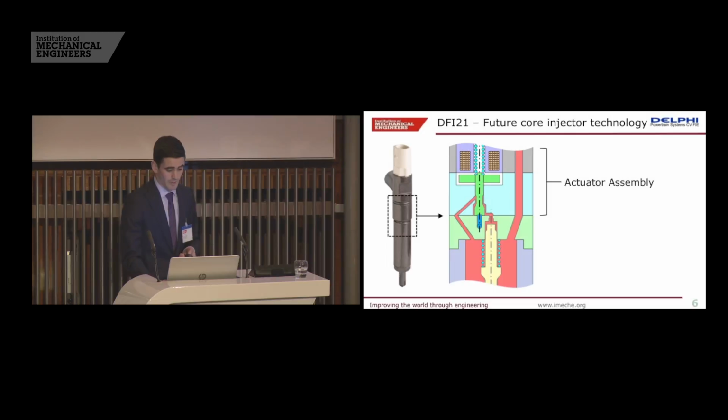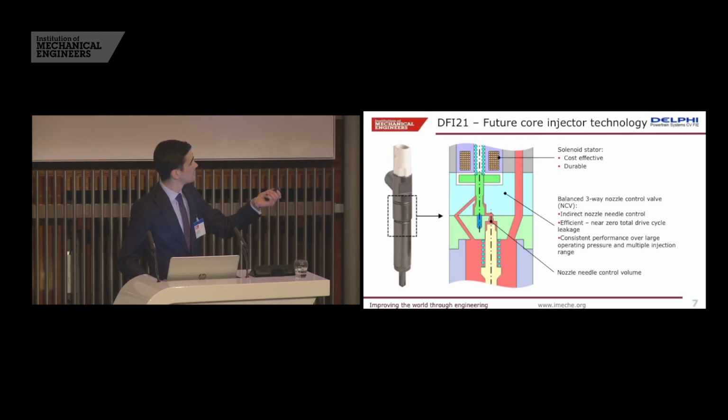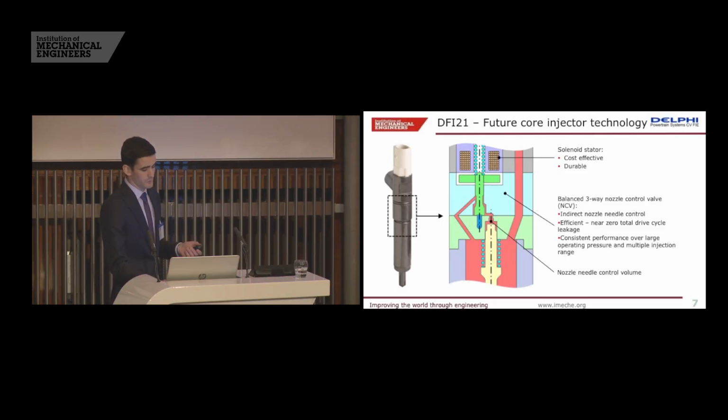So at the core of our heavy duty injector is the actuator assembly itself. It's made up of a solenoid and a 3-way control valve. The solenoid stator provides a cost-effective and durable means of driving the control valve. The 3-way valve controls the volume of pressurized fuel behind the nozzle needle. So you can see here the benefits of using a 3-way type valve: a near zero total drive cycle leakage, which improves system efficiency, and actuation characteristics that remain consistent over life, operating pressures and multiple injection range.